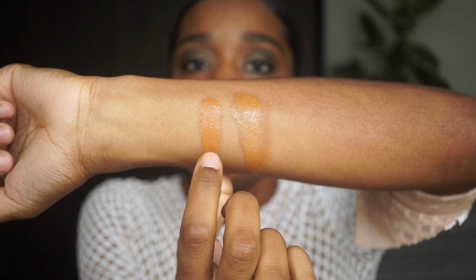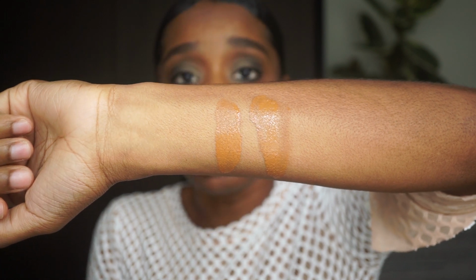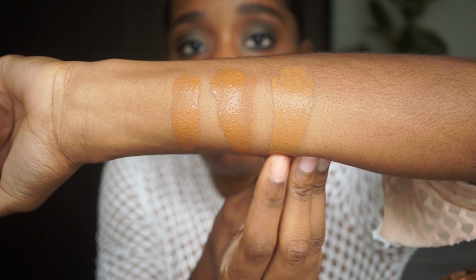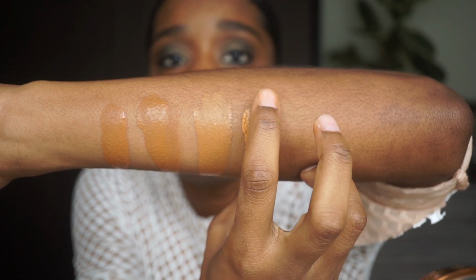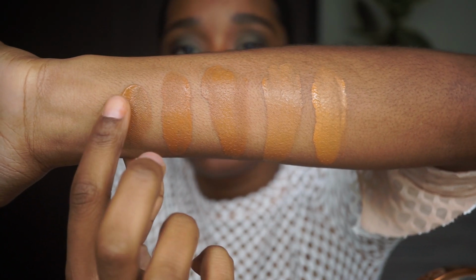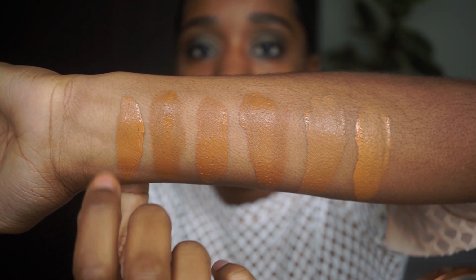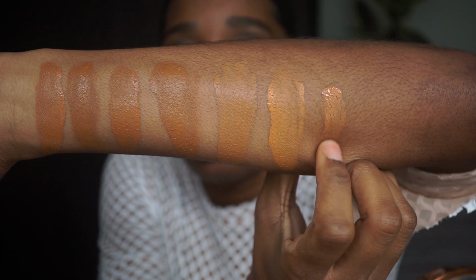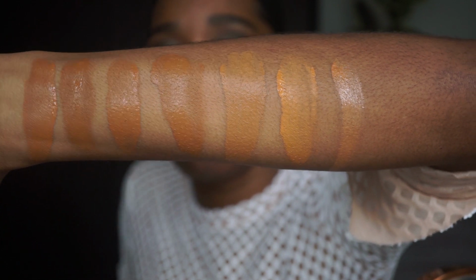So the next foundation is the Dior Backstage foundation, in the shade 5N, which is a neutral undertone. This is the Nars Macao, and I think it's a golden or warm undertone. This is the Fenty 390. This is definitely a yellow undertone. This is the Maybelline Fit Me foundation in 356 or warm coconut. This is the L'Oreal Fresh Wear Infallible in the shade copper. And this is my Double Wear Estée Lauder foundation in 5C1. This is a cool undertone also.